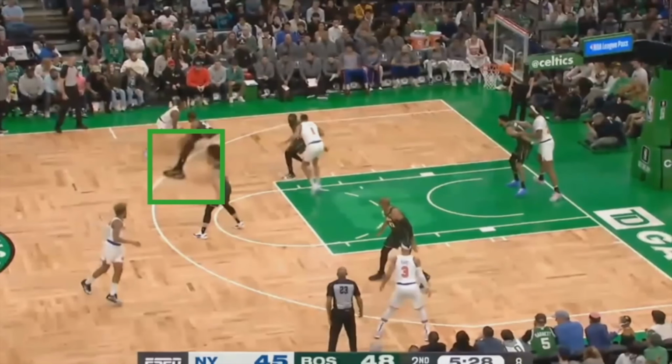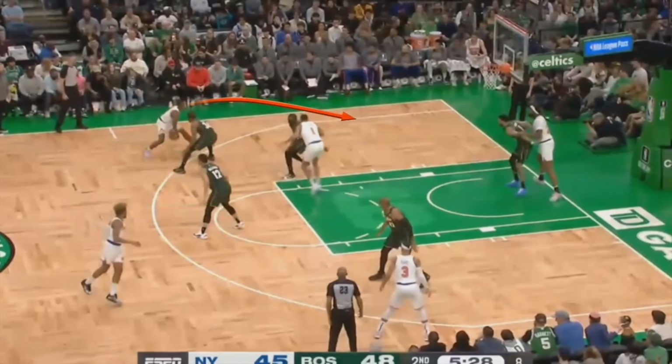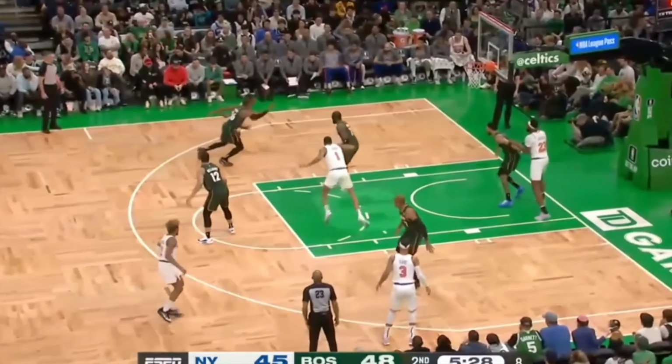Now look, as soon as he sees Marcus Smart start to put his weight on his left foot, he now starts to attack towards Marcus Smart's right. So it would be Immanuel Quickley's left. And this is big because coming into the league, Immanuel Quickley was a little weak attacking towards his left using his left hand. But in this scenario, we're going to see him attack going left.